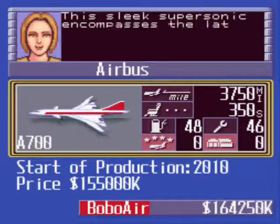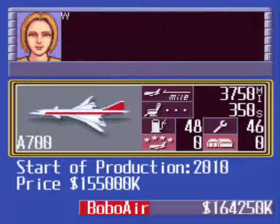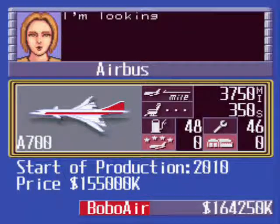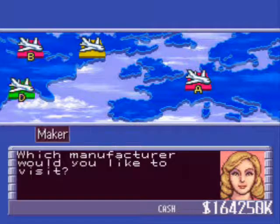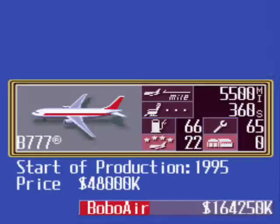This sleek supersonic encompasses the latest in European technology. I bet it does. Nope. Which model am I interested in? Look forward to seeing you again. I only thought that I'd see you, baby, one more time again.